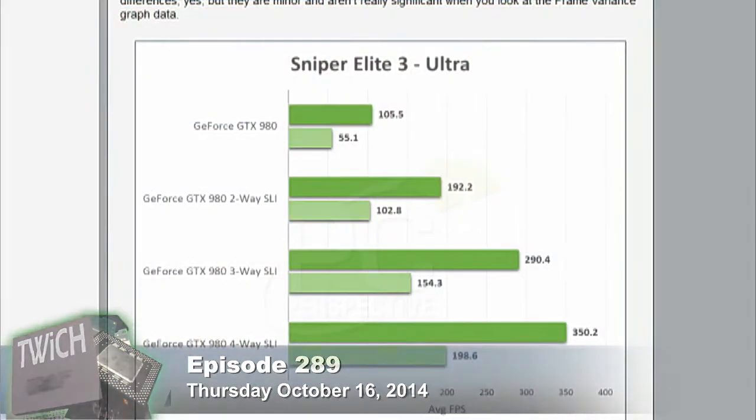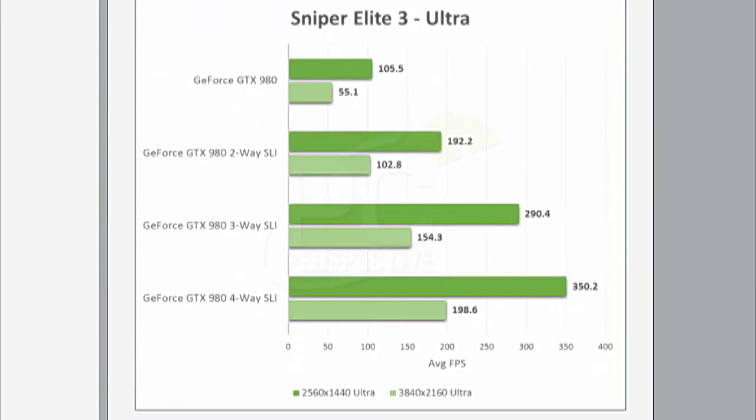The only other game that we tested that had positive three and four-way SLI scaling was Sniper Elite 3. But then you're talking about, even at 4K with two cards, you're over 100 frames per second. So scaling from 100 to 150 and from 150 to 198, that's really good scaling, but it's not necessarily useful scaling, I guess, right? At 25 by 14, you're running at 350 frames per second with four GTX 980s, which maybe is a little bit overkill. So what's your takeaway from these results, Josh?